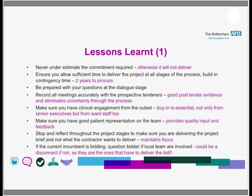Most of all, particularly in one like this, make sure you have clinical engagement from the outset. Buy-in is essential, not only from our senior executives, from ward staff too, because at the end of the day, they've got to buy into this. And also good patient representation. We gleaned a lot from the feedback we got from our patients. It was massive, what they wanted from a catering service.